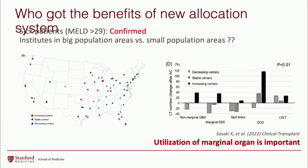So after this new system implementation, who got the benefit of this new allocation system? There's no discussion that the sicker patients got a good benefit. Those patients can get transplants much quicker, and they get a much higher number of offers. Many papers have already proved that. But before implementation of this new allocation system, there was a huge discussion, and everybody complained about it.